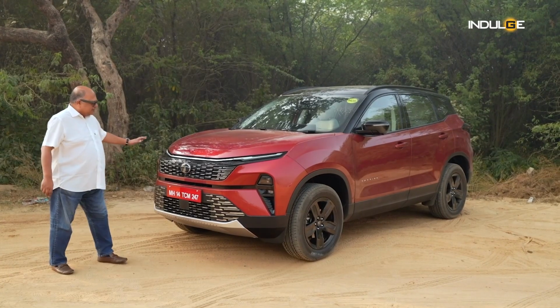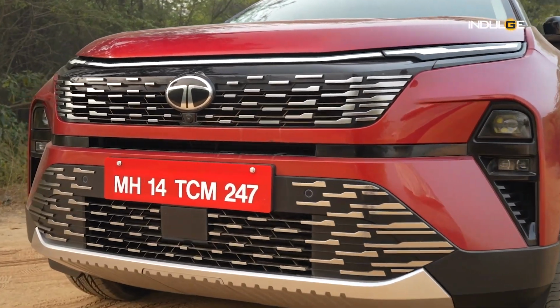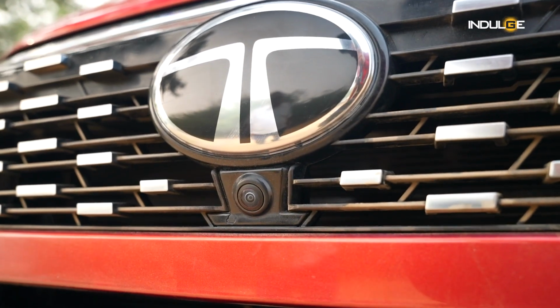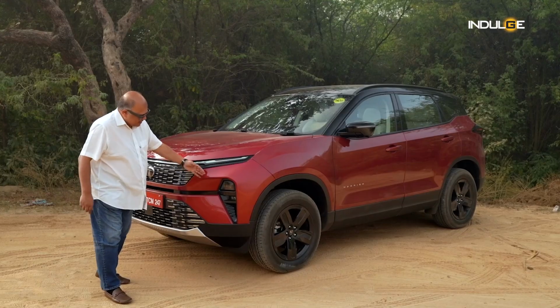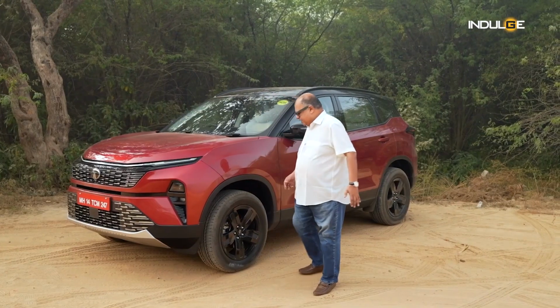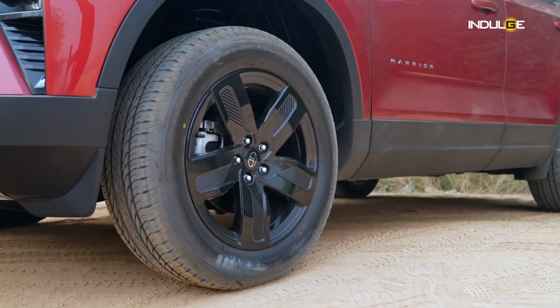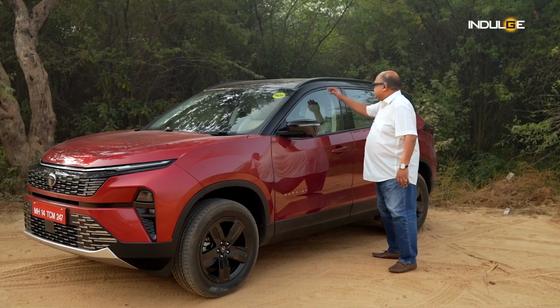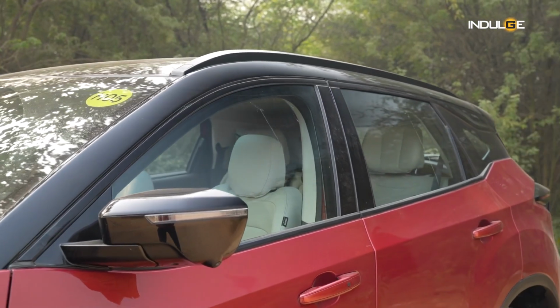When you see the front, again, as I said, there are not many changes. This is a new color, crimson red, but otherwise you have your 360 camera here, your ADAS camera there, the lights and all. Nothing has changed in this profile really. It is very similar to the existing car. This one, of course, has black alloys, your Harrier lettering, 360-degree cameras everywhere. This is a dual tone, so you have black on top and red here.